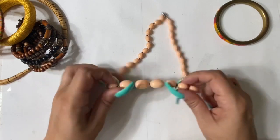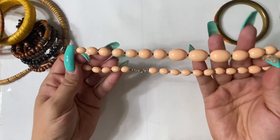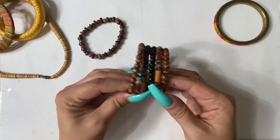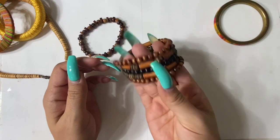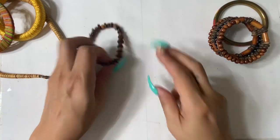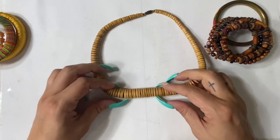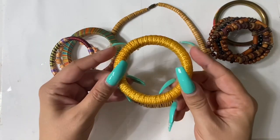So this is just a little plastic peach color bead necklace that'll go into mystery. This is cute. This is like a memory wire bracelet, but it's got all wood beads on it that I can lot with this. I don't know, like $5 a piece on all these. I don't know, $4 a piece if you lot them all together. Probably. Let's see. Yeah, I can lot all these together if anybody's interested, because they're all the same type of vibe going on here. Very tribal-ish.